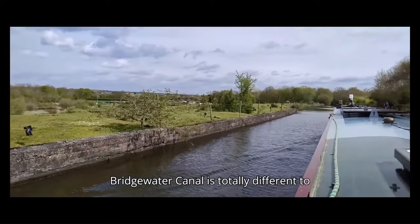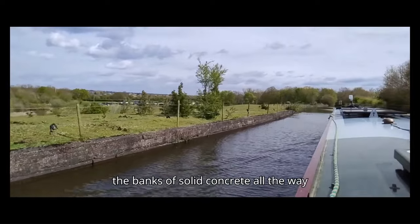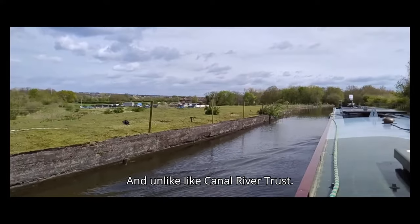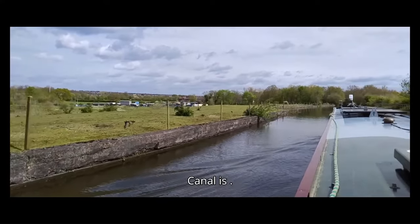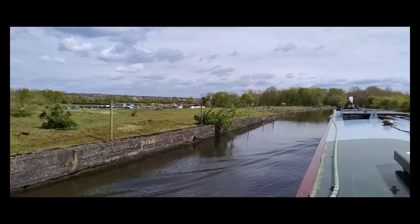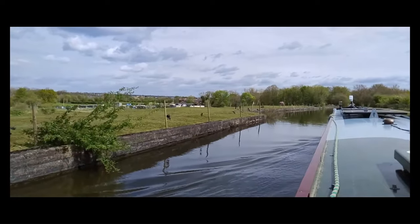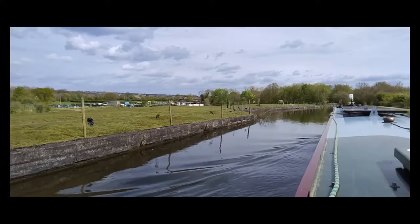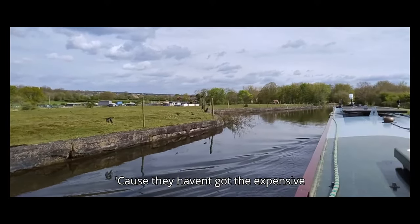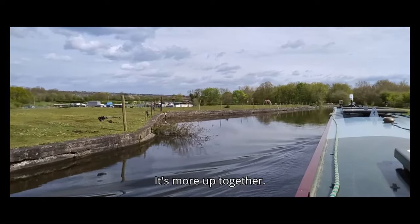Bridgewater Canal is totally different to the other canals in so much that all the banks are solid concrete all the way along. And unlike Canal and River Trust canals at the top, it's all pretty well maintained. There's not lots of overhanging branches to get in the way. They haven't got the expensive locks, of course, but nonetheless, it's more up together.